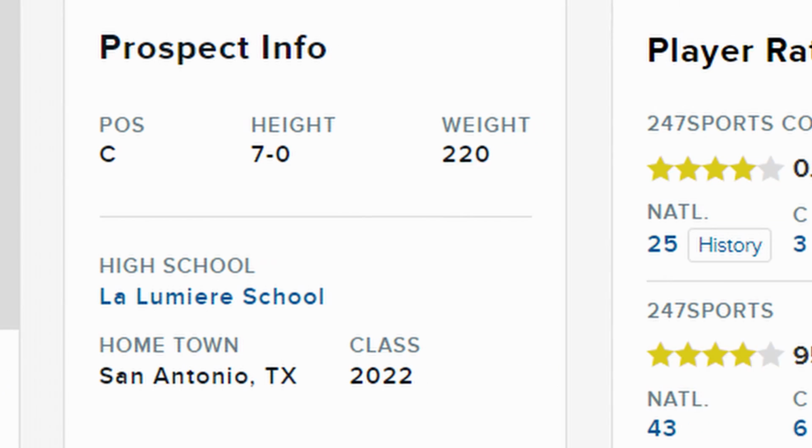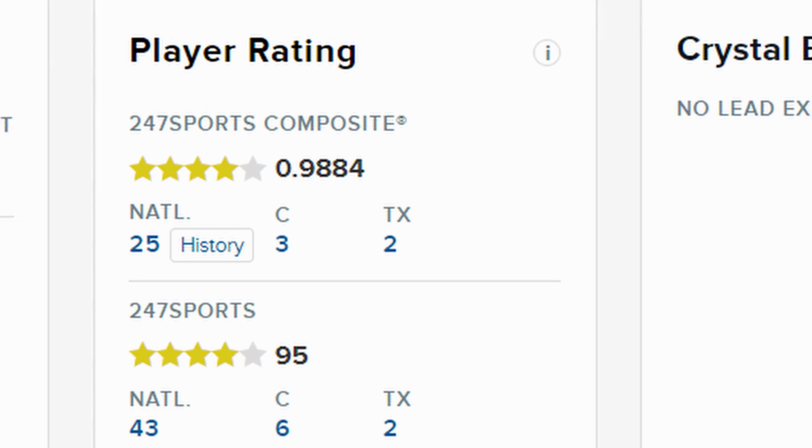Rounding out La Lumiere's 2022 prospects is Vincent Ugochukwu, who at 7 foot is one of the longest prospects that we really have in that entire class. And it all resulted in a really good defensive performance. We're talking about a guy who could block Biddle and Adem Bona with ease, and it's just a wall in the paint. Yes, he's still thin.